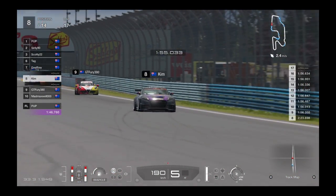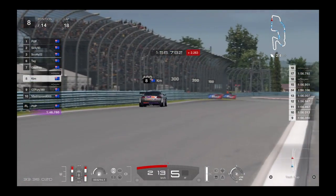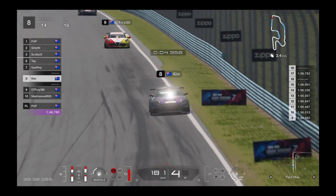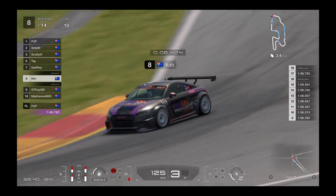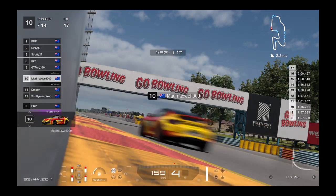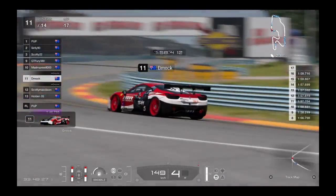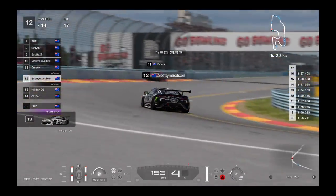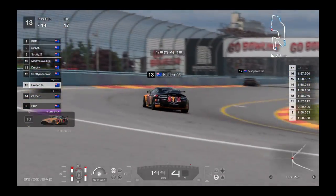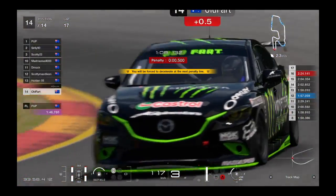So we're at the start of lap 18 for the Group 4s. Still got Kim in P1, followed by myself. Mad Maxwell, P3, D-Mock, Scotty Mac, Holden, and Old Fart copped another penalty here.